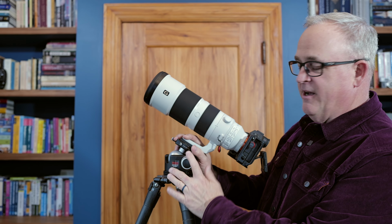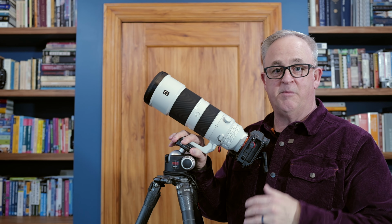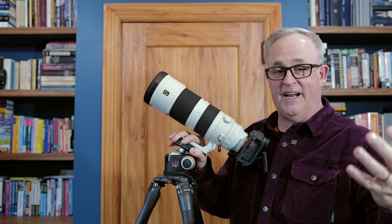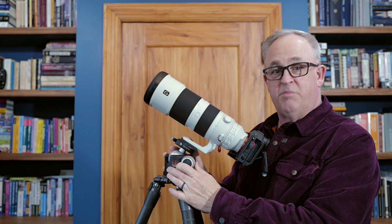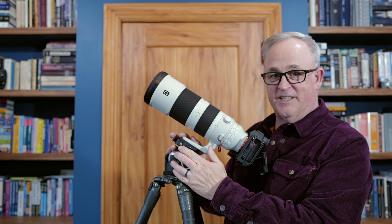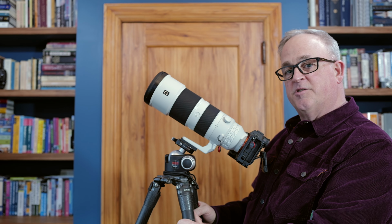So you'll notice that I've got it mounted on a really heavy duty tripod. We're not talking about long exposures here. Remember, I was talking about 1/500th of a second, 1/400th of a second, or even higher. You don't need the tripod for motion blur and for stability. What you need to do is just keep your camera in position so you can track the sun and focus on making good exposures. So I think a good, nice tall tripod's great.